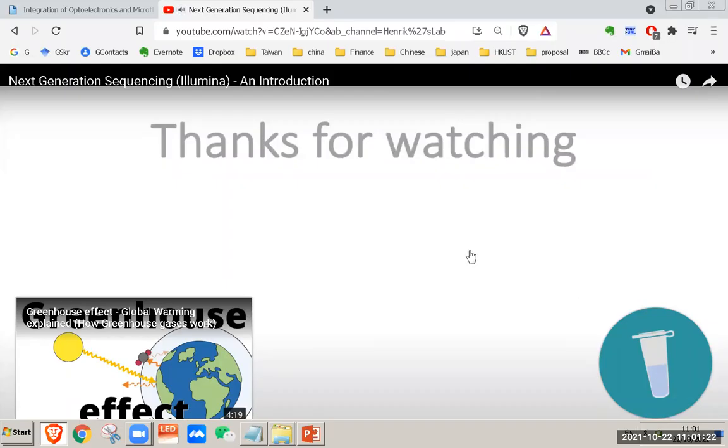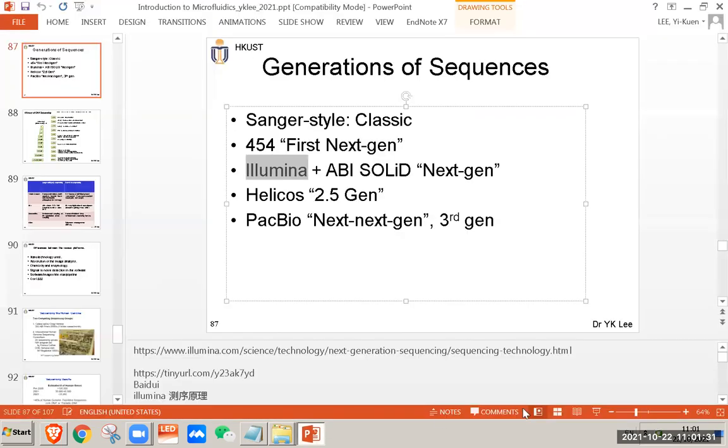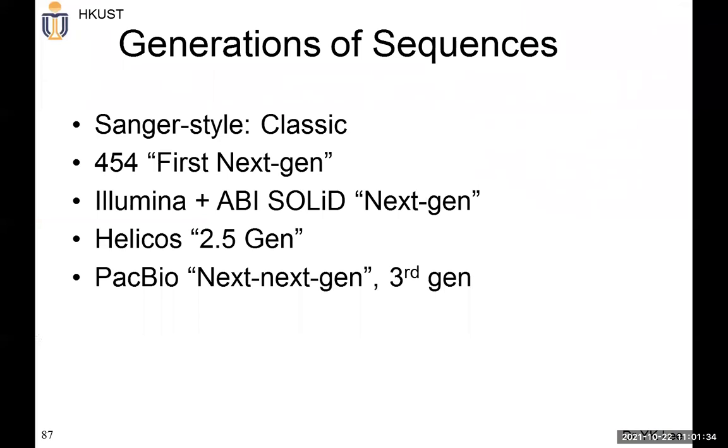Okay, so this gives you, I think, a basic idea about how Illumina does their sequencing. Again, the key thing is what they call the flow cell. A flow cell, from my point of view, is a kind of microfluidic device made on a glass wafer. Of course, on the surface there's a special type of DNA primer, and then they do what they call bridge PCR. By doing the bridge PCR, they then do the sequencing, which they call SBS.